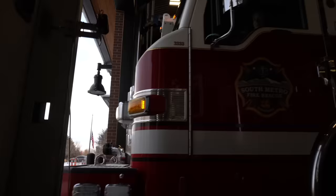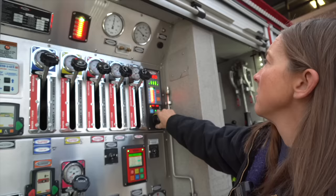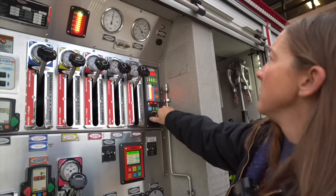Pump check is extremely important. If we pull up to a structure fire and I didn't check my pump, and for some reason the engineer before me had maybe used some water and now I don't have a full tank of water, that puts me behind the eight ball, and the call usually ends up going down the tube super quick because now I'm behind.